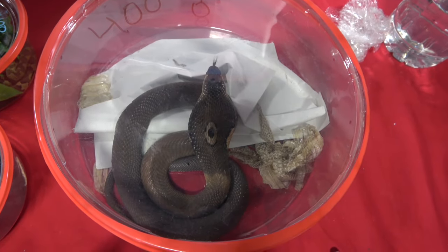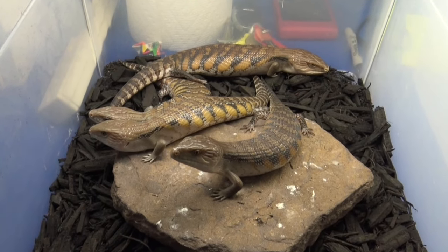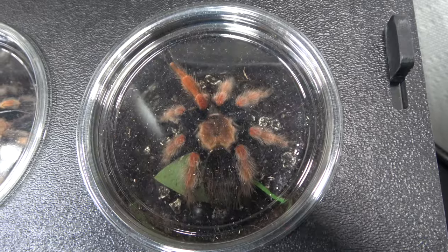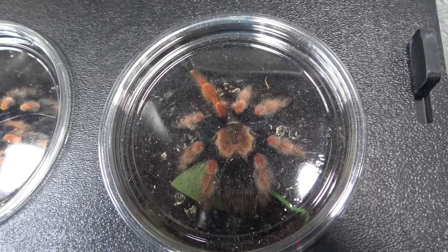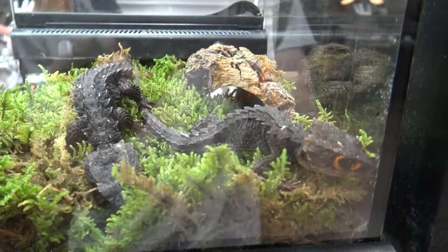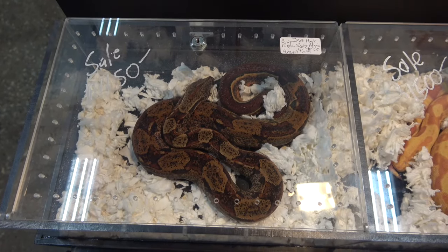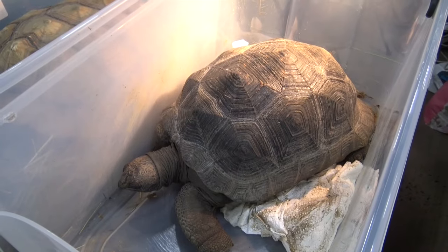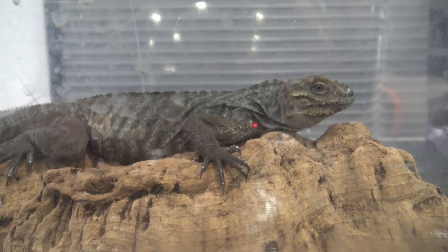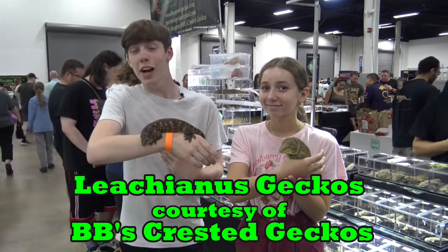This monocled cobra is wearing the ultimate hoodie. Red-eye crocodile skinks are truly bizarre creatures. These are Lichianus geckos.